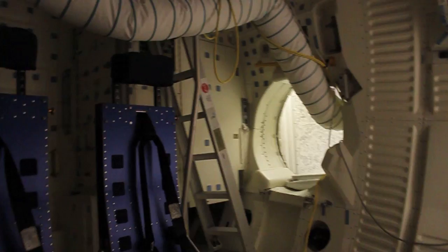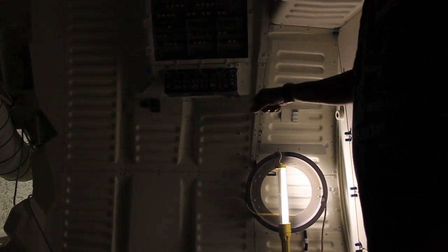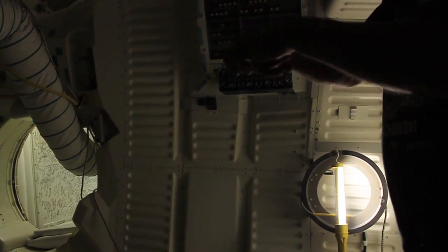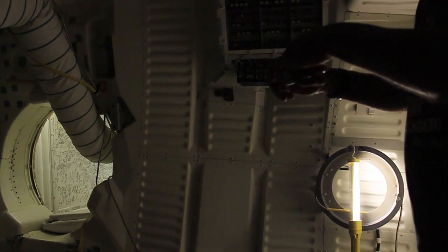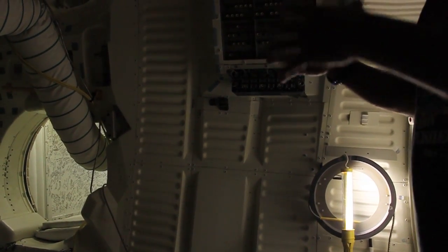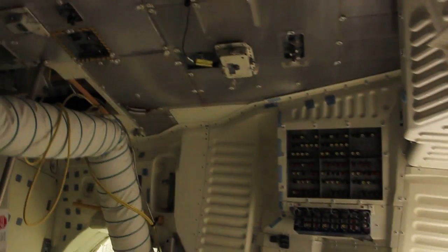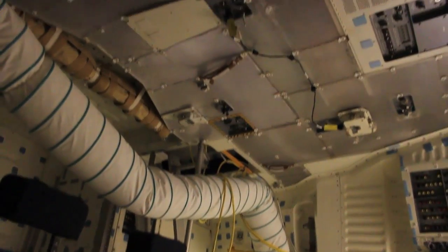This ring here held a hot water tank for water for the rehydration of the food. A needle would pierce the package and they would dial in how many ounces of water they wanted, hot water would shoot in there and rehydrate and they'd have a hot meal. Here's a food pantry.